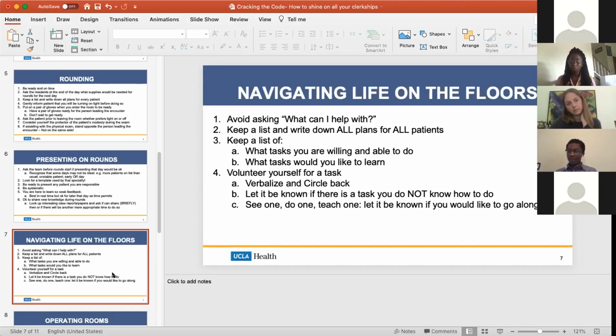And if you have volunteered yourself for a task, then circle back and let them know that the task was completed, because you don't want your resident to have to figure out whether it was done or not. The work it takes for them to figure it out would probably be about the same as them doing it themselves, so you negate the work that you've done. So you volunteer for a task, you communicate clearly what you're going to do and that you're capable of doing it, and then you circle back that it's been completed.